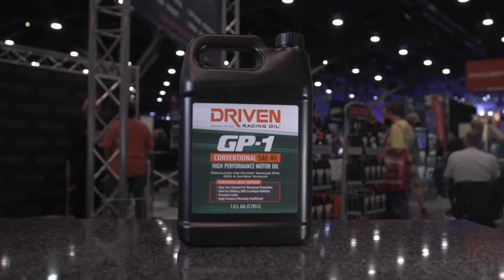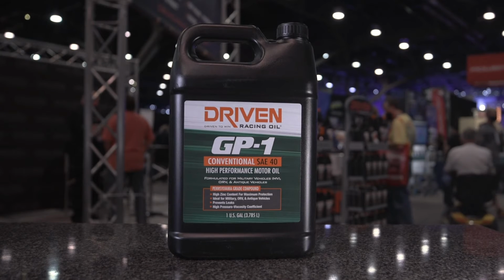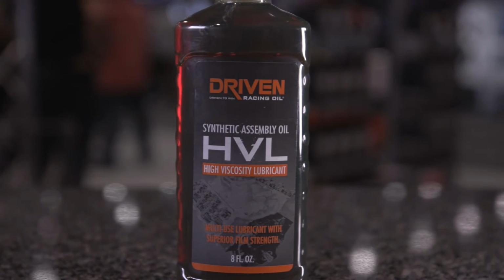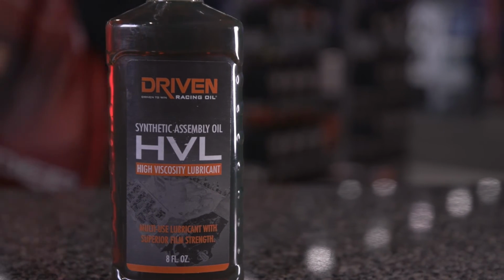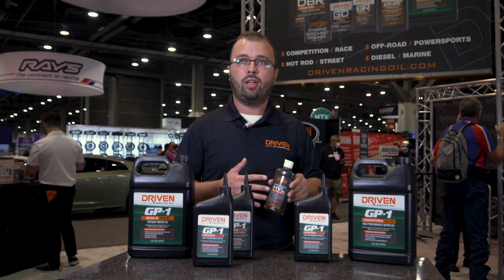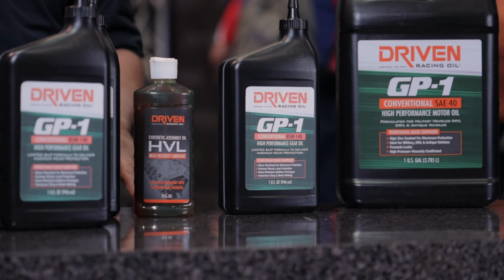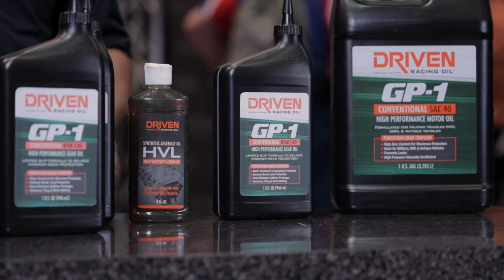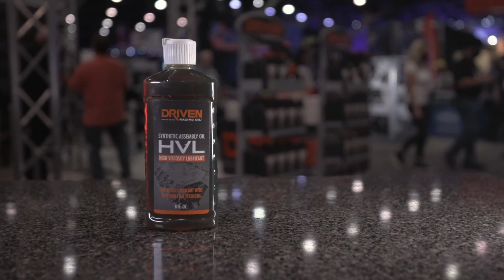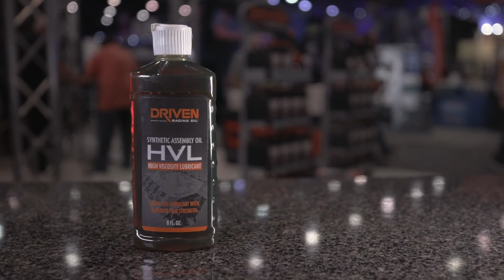We've also come out with a couple mono grades, so we've got a straight 40 and a straight 50. We've also introduced the Pennsylvania base oil into our HVL product. This is a legacy product for Driven, but we added the Pennsylvania base oil, which provides a little bit more cling, so it stays on the parts during assembly. So this is an assembly oil, and kind of a new and improved version of that HVL.